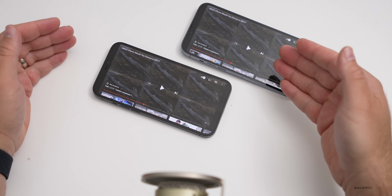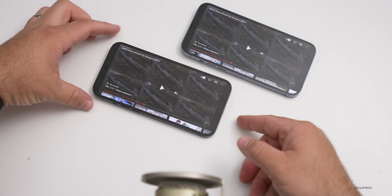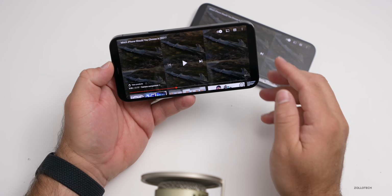So I've opened YouTube to one of my comparison videos where I have different camera comparisons. So let me hit play on the 12 Pro Max first so you can hear it, and then we'll switch to the 13 Pro Max.